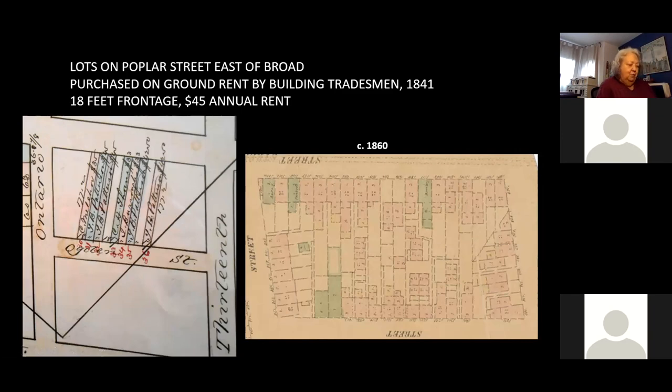These are some lots on Poplar Street, east of Ontario, so east of Broad Street. Most acquired one lot, some took on more, like the house carpenter Thomas Patterson, and you can see his name several times on these lots, who acquired nine lots in 1841. For an 18-foot wide lot, he paid $45 a year. And this is the same block in 1860 with little houses lined up.